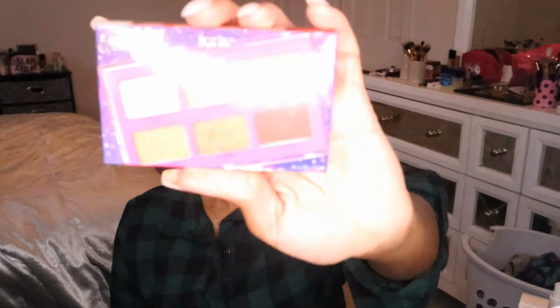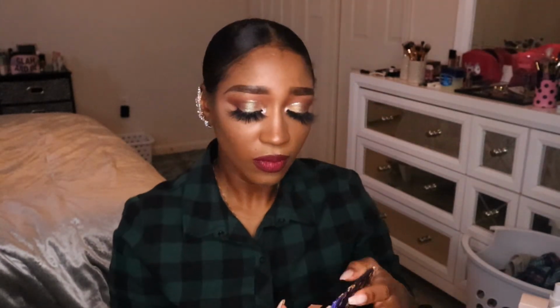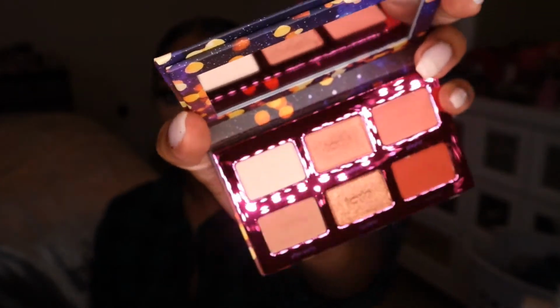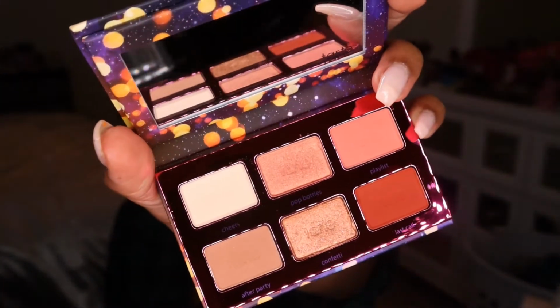I got that. And then I also got the Tarte Tartelette Party eyeshadow palette. This is just a little mini that they come out with sometimes, and I just thought it was so cute. This is what the inside of it looks like. The shades are so pretty, and I love this packaging. It's actually like a party, and the shade names are really cute. So you have Cheers, After Party, Pop Bottles, Confetti, Playlist, and Last Call. I just thought this was so cute.